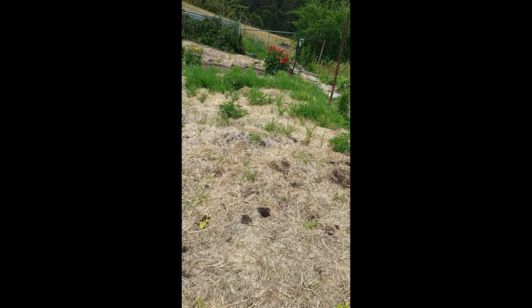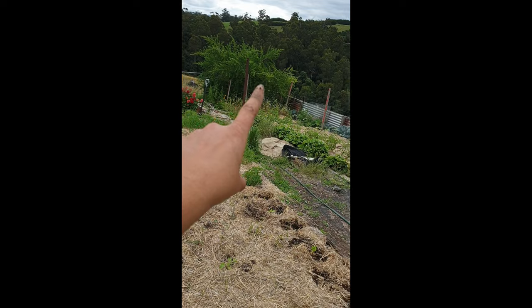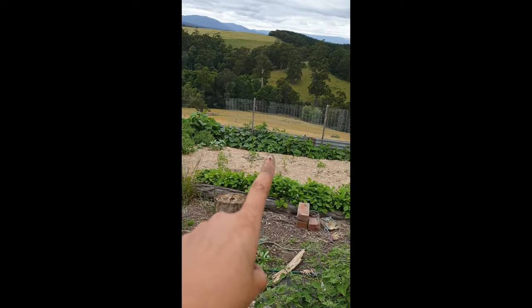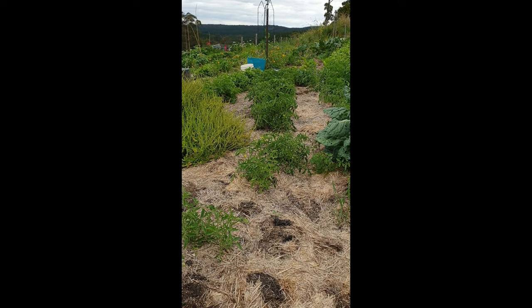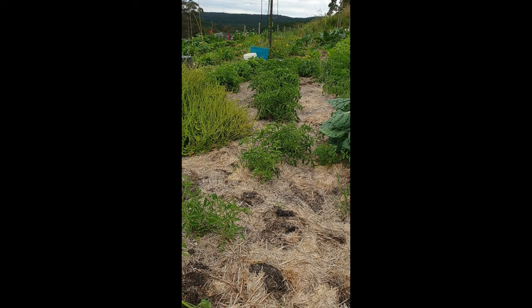And then I'll do that bed, that bed, that bed, that bed, and this bed another day, maybe next Saturday. Last job for today is planting out the rest of the pumpkin patch.